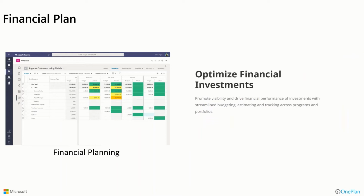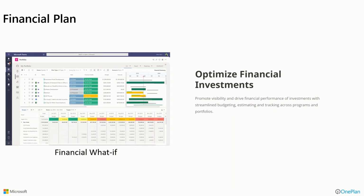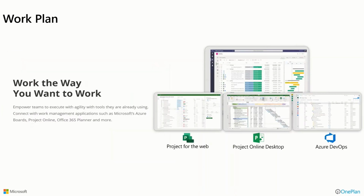Being able to do detailed financials and track detailed financial categories and categorize them by CapEx and OpEx, and possibly look at financial portfolio information and see how we're all tracking. Financial what-ifs, so that we can actually determine what's the best optimum portfolio given our financial constraints. The key here is that you're able to work the way you want in the execution tools you want, but provide a consistent portfolio of information on an automated basis such that you're not manually rolling that stuff up, mashing that stuff up, and morphing that data into consumable information and decision support data.